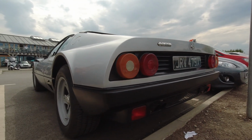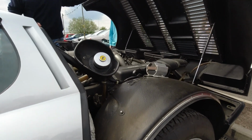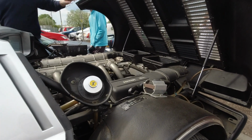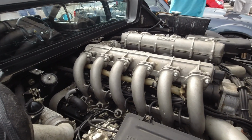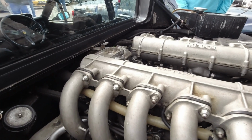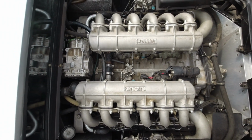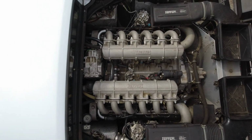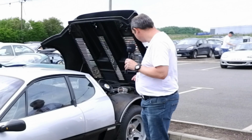So what we've got is the 512 Boxer Berlinetta, basically a flat 12 engine, sat on top of the gearbox, which is something that was sort of carried over into the later Testarossa. It weren't until the 512 TR update where they actually managed to get the engine a bit lower. A lot of the motoring press obviously did criticise that at the time, said it made the car feel a bit top-heavy, but really these flagships were more of a GT car than an all-out sports car.